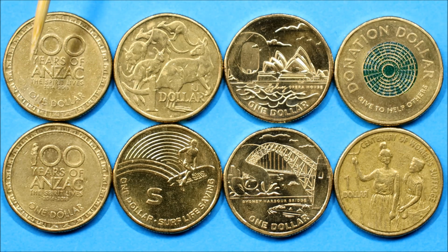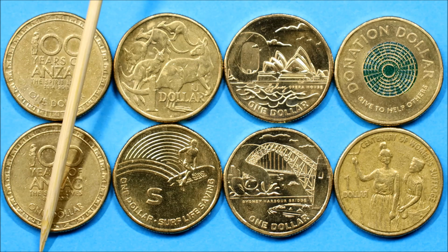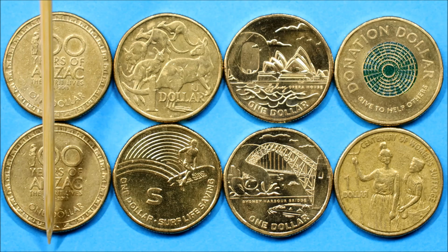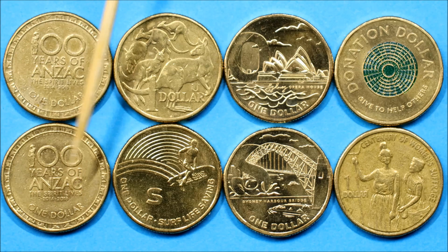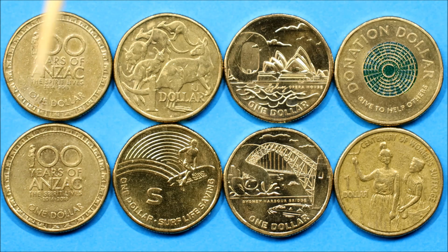So start off with, we have the ANZAC coins. They produced 5 of them over 5 years, 2014 to 2018. The 2014s, they produced 22 million of them. The 2015, which is what I have here, is the lowest at 1.4 million. Then the 2016 at 2.9 million. Then the 2017, which is this one, nice condition too, at 1.9 million. And the 2018s at 2 million.